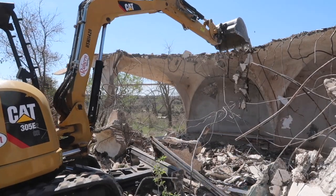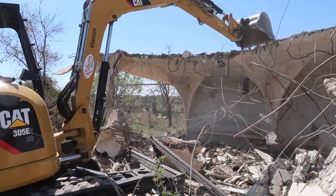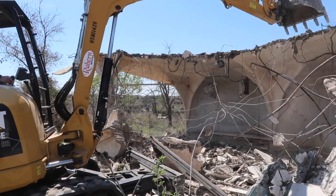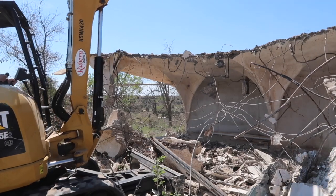But doing this for a customer, you could easily charge probably $4,000 or $5,000 and rent this thing for $500. So there's just some quick profit right there. But I just wanted to show everybody how this 305 was running, its durability, and how strong it is if it's able to do something like this.